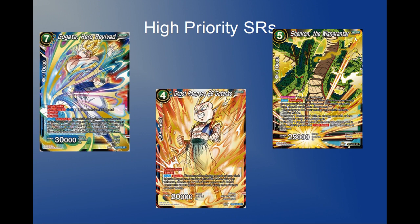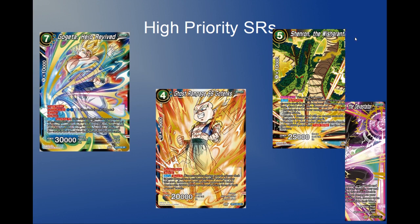Gogeta Hero Revived can end the game on its own when it comes out. His ability is just so strong, and it's speculated to be format defining. We'll have to see once we get the cards, but it's just too good not to prioritize over other cards. And then Ghost Rampage Super Saiyan Gotenks. Its effect is very strong. It's one of the first legit board wipes, and it's a card that you want to have in your collection if you want to remain competitive.